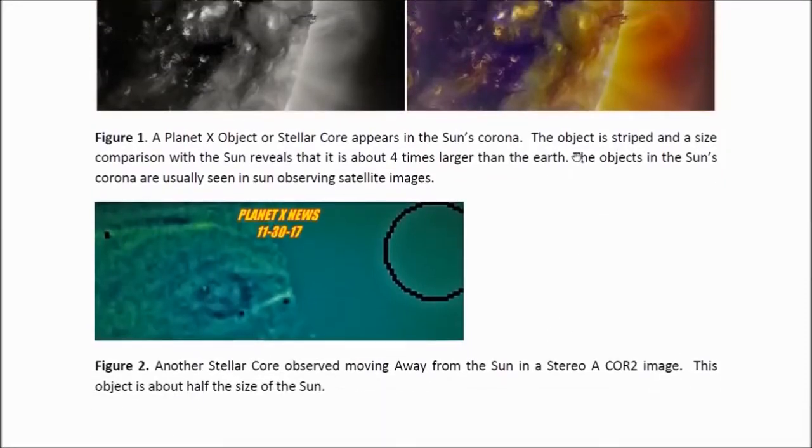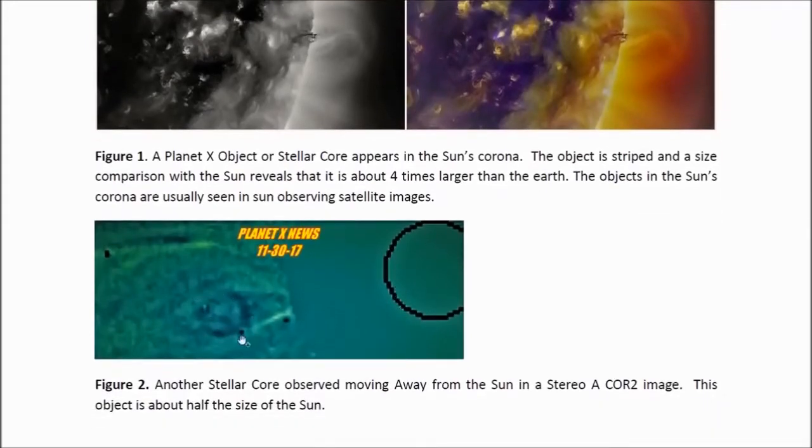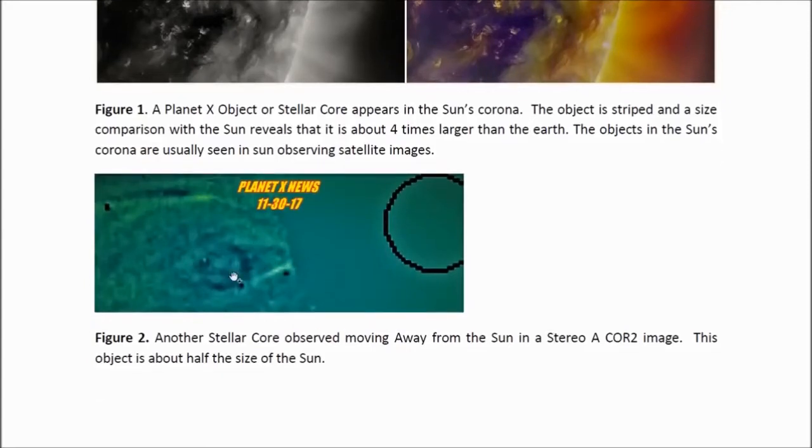And here we see another one. This one is about 4 times the size of the Earth, so it's very small compared with some other objects. This one, for example, is about half the size of the Sun. The size of the Sun is indicated by the black circle, and this is about half of that. So this is a huge object. It would be 5 times the size of Jupiter.